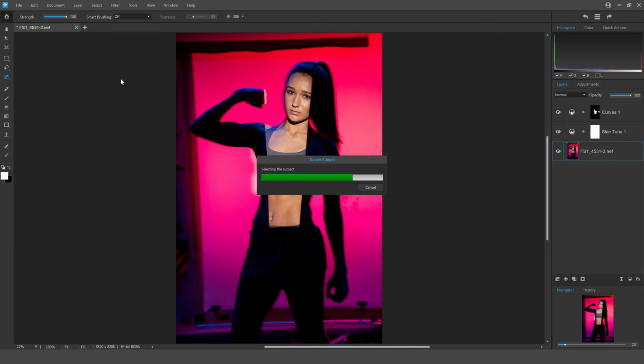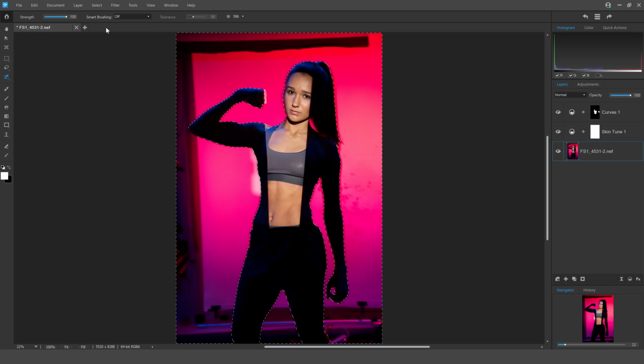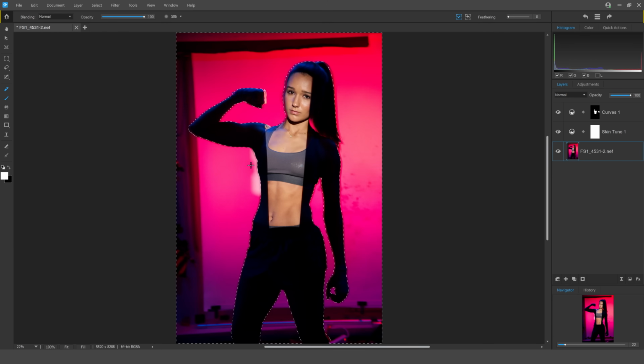This is going to use AI and different types of mapping to figure out what's in focus and out of focus and what your subject is. And look at that, it created a mask really quickly. I'm going to go ahead and invert this mask. I can hit Control-Shift-I or just come up here to select and hit inverse. Now that we have our selection inverted, I'm going to come over here to our eyedropper. I'm going to basically pick that pink color that's right behind her.